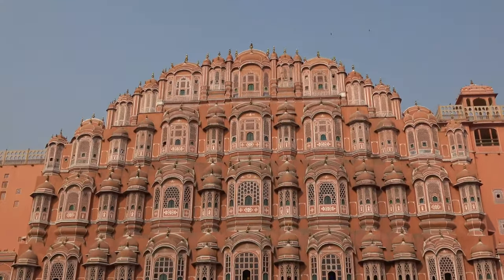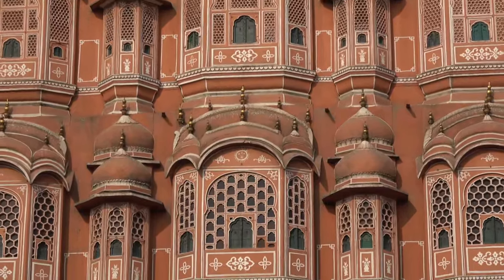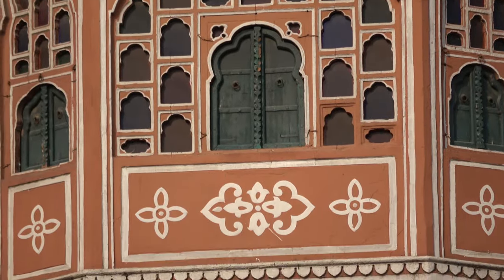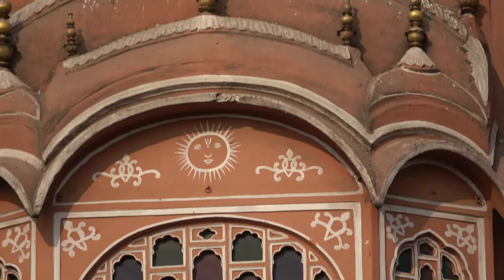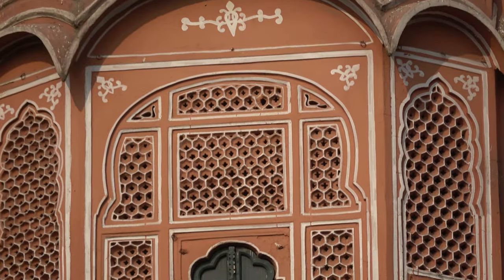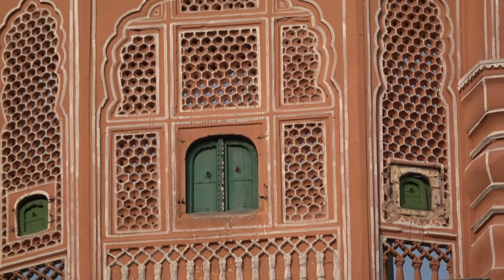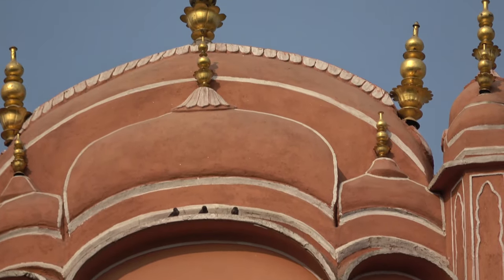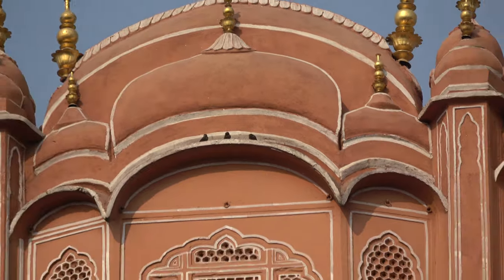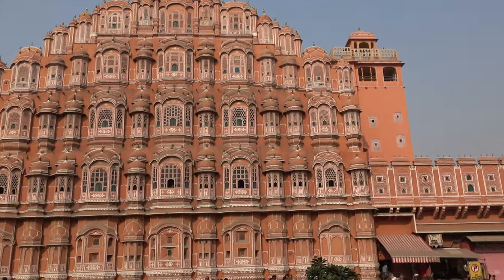Its unique five-story exterior is similar to the honeycomb of a beehive, with its 953 small windows called jharokhas, which are decorated with intricate latticework. The original intent of the lattice design was to allow royal ladies to observe everyday life and festivals celebrated in the street below without being seen, since they had to obey the strict rules of purdah, which forbade them from appearing in public without face coverings. This architectural feature also allowed cool air to pass through, thus making the whole area more pleasant during the hot summers.